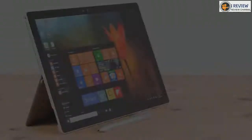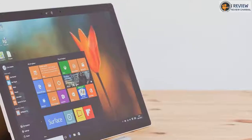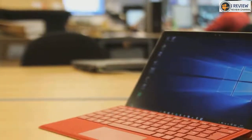Even so, we could have used that LTE chip Microsoft reserved for the. We particularly enjoy the sharper, larger display and lighter frame, with the improved type cover taking it all to the next level.